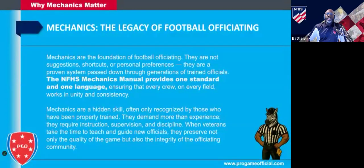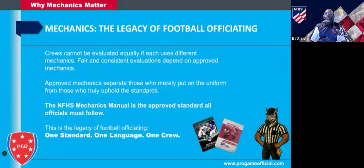When veterans take the time to teach and guide new officials, they preserve not only the quality of the game, but also the integrity of the officiating community. Crews cannot be evaluated equally if each uses different mechanics. Fair and consistent evaluation depends on approved mechanics. So again, we're going to talk about what mechanics is here in a minute. We'll get a really detailed definition of it.